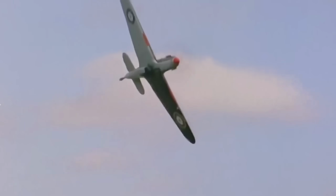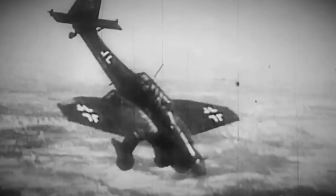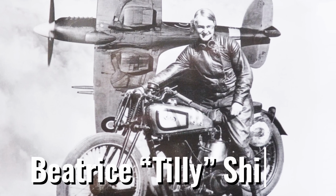But here's the catch. During hard maneuvering, especially in a steep dive, the Merlin's carburetor couldn't handle negative Gs. The fuel would either flood the engine or cut out completely. German pilots had no such issue, and they quickly learned how to escape the Spitfire. They could simply dive away. If a Spitfire pilot tried the same thing, the engine would sputter or stall completely. They later learned to do a half roll first, then dive, flipping their aircraft upside down to keep positive Gs on the fuel line. Eventually, a solution came from a technical officer named Beatrice "Tilly" Shilling.